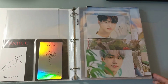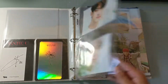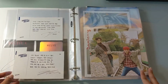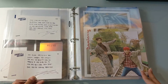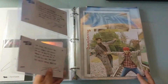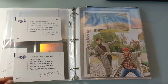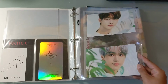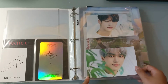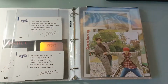Here we have postcards from their season's greetings. I wasn't into collecting season's greetings when I purchased this set, so I ended up buying these 2 postcards from a seller in France. So the PayPal fee, plus a shipping fee, plus a conversion fee from USD to Euro did not make these postcards worth it considering the overall price of the season's greetings themselves, but they're cute. I really like the concept. They look really soft and green, so it makes me really happy to have these postcards in. I'm not going to collect the rest, but I'm happy with what I have.